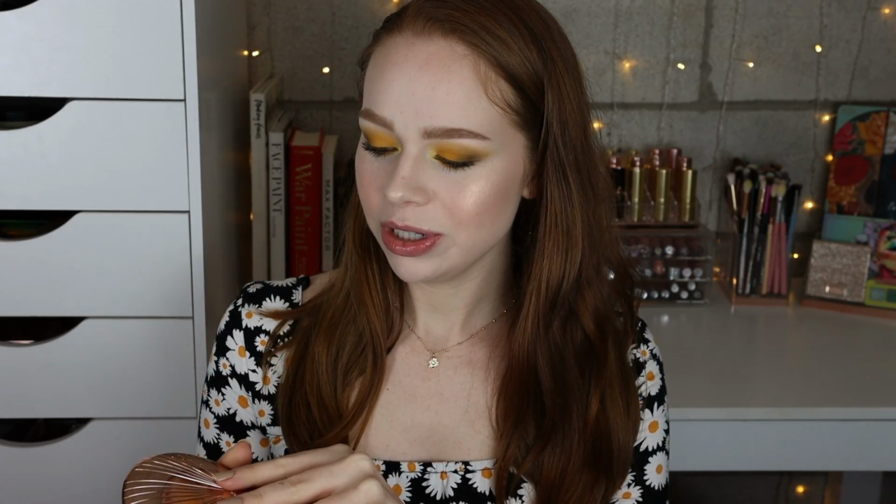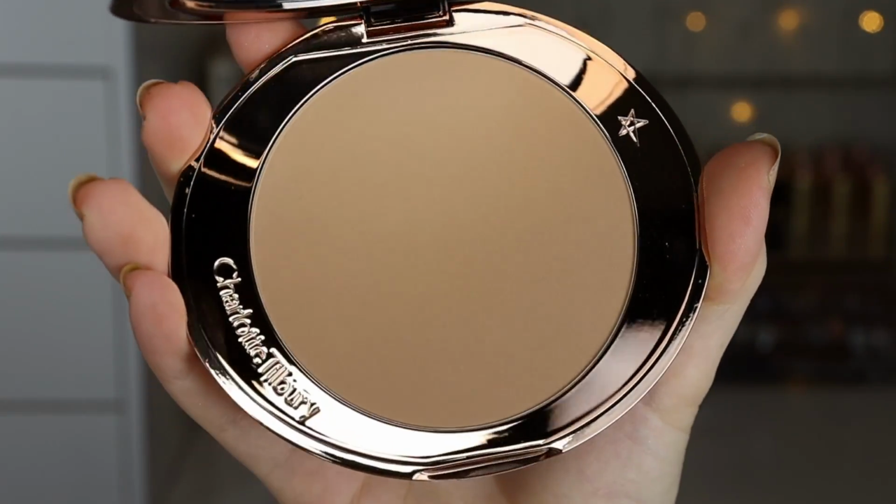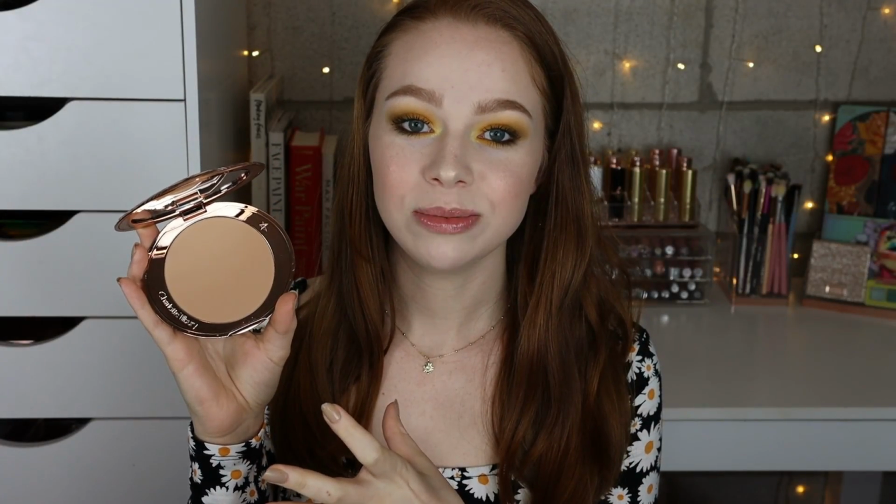I am so excited for this video because I'm going to be doing a review on the new Charlotte Tilbury Airbrush Matte Bronzer in the shade Fair. I'm going to show you what it looks like really quickly. It is a very pale shade. I was so intrigued to try this just because I do have very fair skin and I thought that this could possibly be the lightest bronzer I've ever seen.